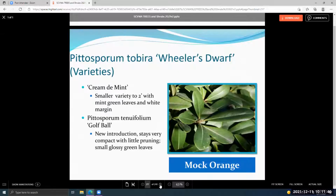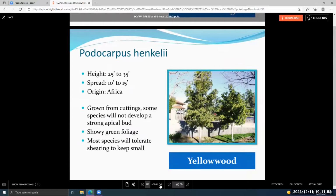Doesn't need much watering. In fact, if overwatered, it can do rather poorly, and it is fire resistant. Now, there are different varieties of mock orange, some which will get taller. And then the Cream de Mint there, which is a dwarf variety, very small. So the mock orange is a pretty big family, from upright to very low.